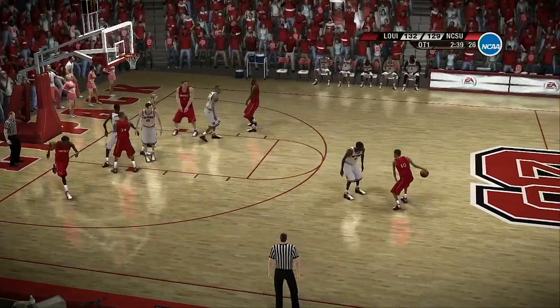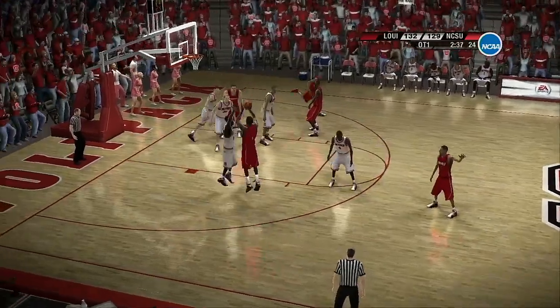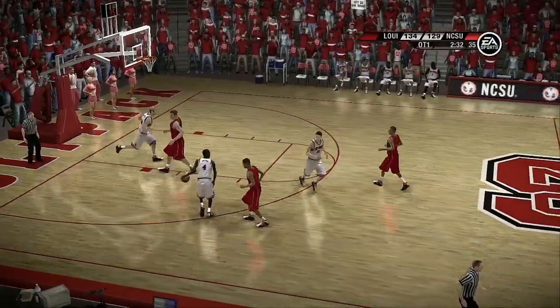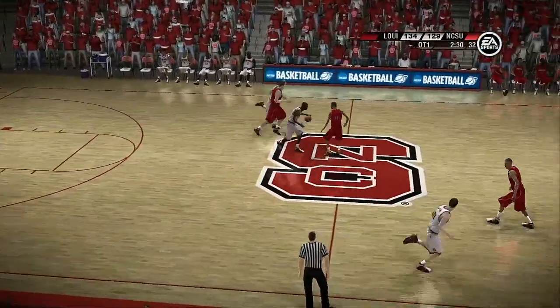Dickey's still applying great pressure on the dribbler. The student body looks to be full with rage and willing to cheer on the old home team. The student body looks like they're having some fun out there.